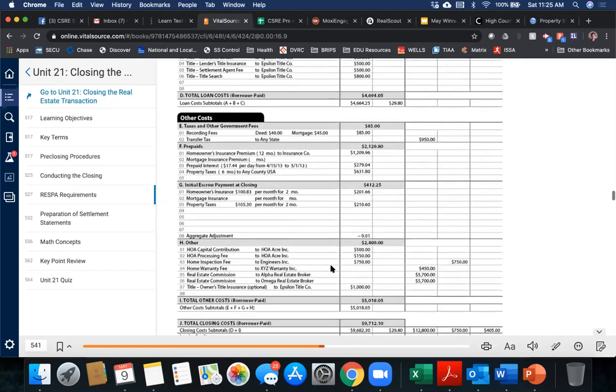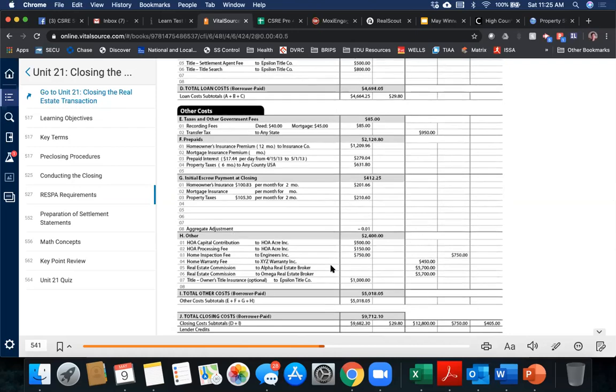Notice what else they pay when we come down to here. They paid a home warranty. That was negotiated, that they included a home warranty, so that may or may not be happening. In this particular one, they paid the home inspection fee. Normally the buyer would pay that, but they might tell you the seller pays the home inspection fee. If they don't tell you that, then you assume it's by who normally pays it, which would be the buyer. But what they do pay, notice right here, is the commission.